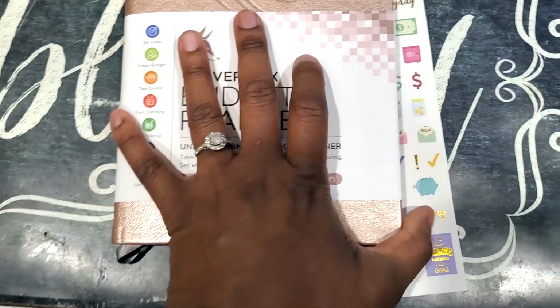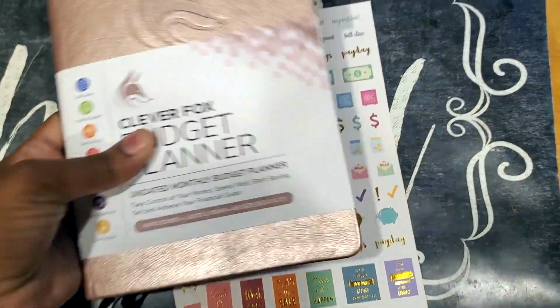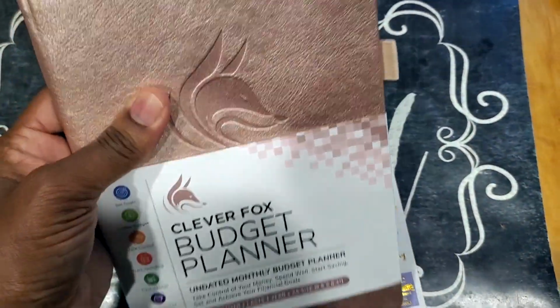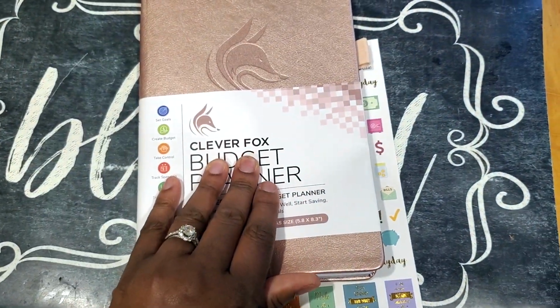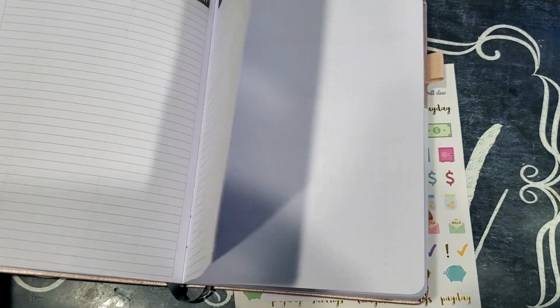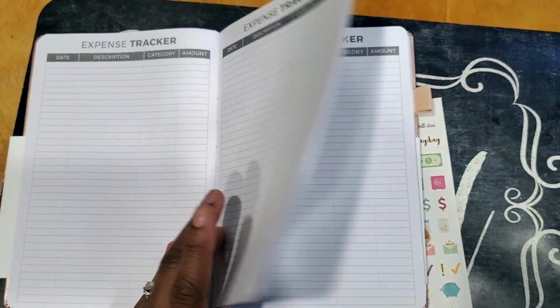I am so excited to get into this, you guys. I think it's going to be such a great tool, and it's so compact, so you could even carry it around if you needed to, and you kind of wanted to have it on the go with you so you could track expenses easily and things like that. So definitely a great little thing to invest in for your budget for 2020.